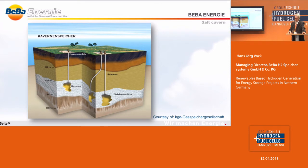Talking about storage, of course, if you have a small amount of hydrogen to be stored, you can go to cylinders, tanks, but this is really not enough if we talk about the megawatts that we have as excess capacity from wind and PV farms. What we then need to do is go, for example, where it is possible, and especially up north it is possible, we should go to salt caverns. That means we should pump the hydrogen that is being produced above ground into salt caverns where it can stay for long times, especially seasonal times.